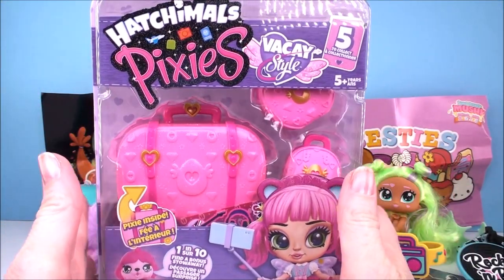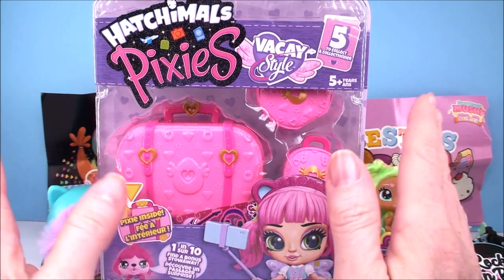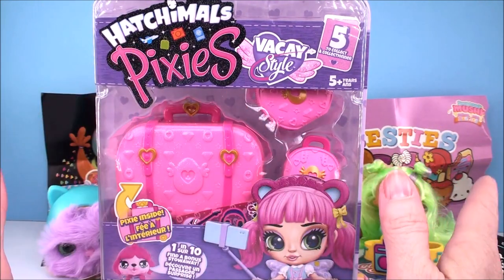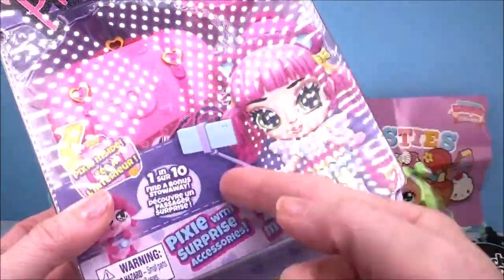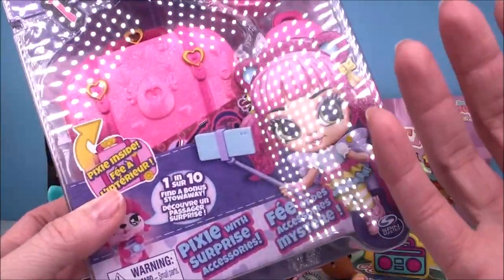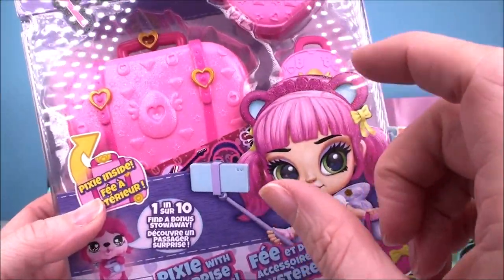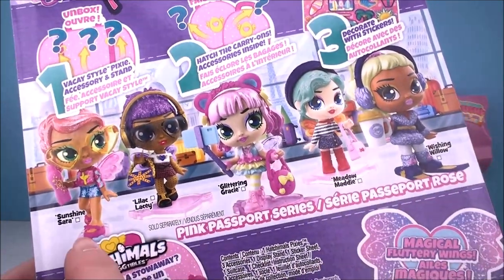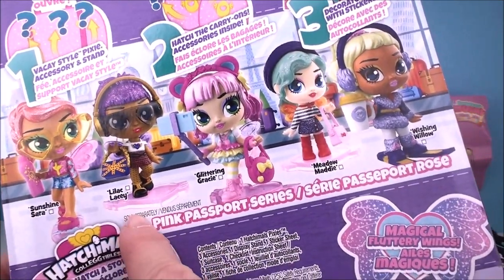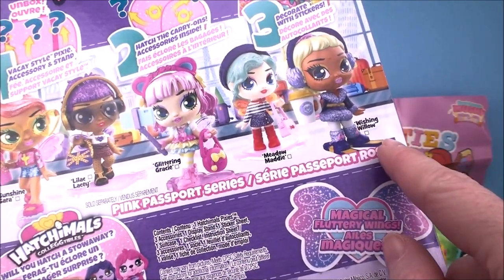All right, last but not least, we have our Hatchimals Pixies Vacay Style. This is a little multi-pack. These are really, really super cute. There are 5 different pixies to collect, and of course, it's a surprise as to which one you're going to get. 1 in 10 of these packs, you get a free, like, bonus stowaway, which is, of course, a little Hatchimal. They're absolutely adorable. On the back here shows the 5 different pixies to collect. You can get Sunshine Sarah, Lilac Lacey, Glittering Gracie, Meadow Maddie, or Wishing Willow.